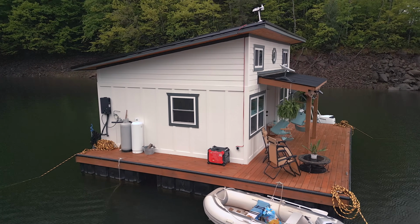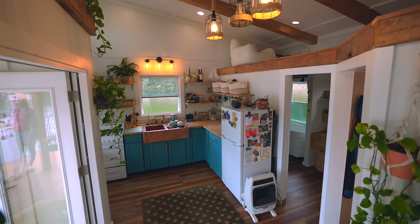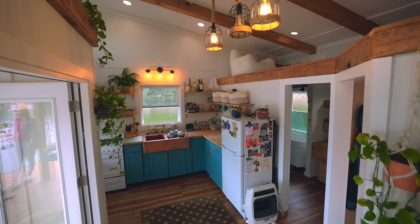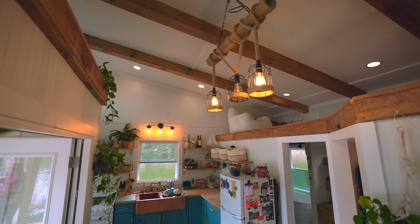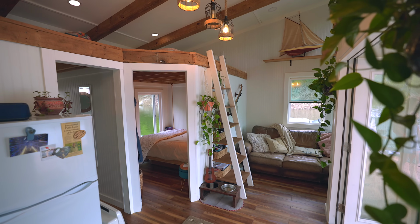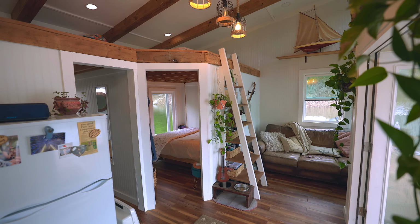People wonder, why did you put the low part of the ceiling where the loft is? And we did that purposefully because we wanted the high ceilings where we were going to be spending most of our time, because it just adds to the overall spaciousness and the open feel of the house to have those high ceilings.